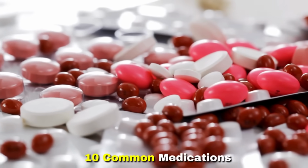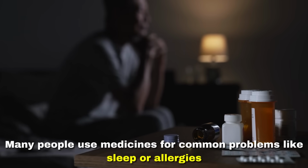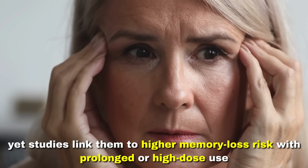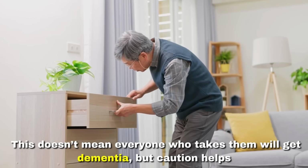10 common medications that can cause dementia. Many people use medicines for common problems like sleep or allergies, yet studies link them to higher memory loss risk with prolonged or high-dose use. This doesn't mean everyone who takes them will get dementia, but caution helps.